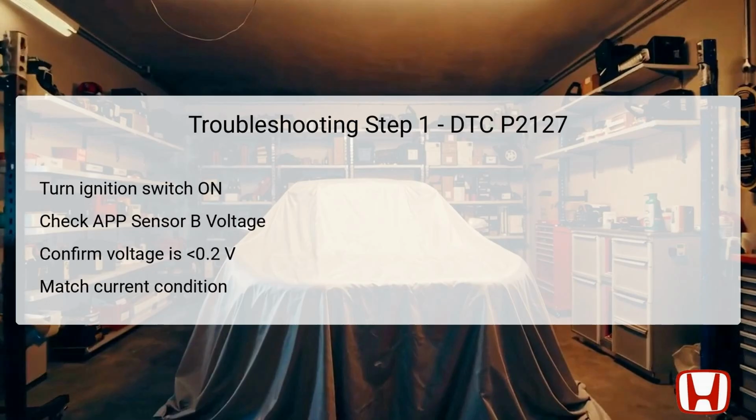If the voltage readings do not match the threshold, it indicates an intermittent fault, and attention should be directed towards checking electrical connections or loose terminals at both the APP sensor and the PCM.